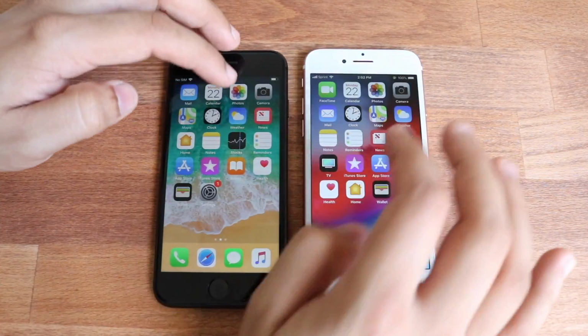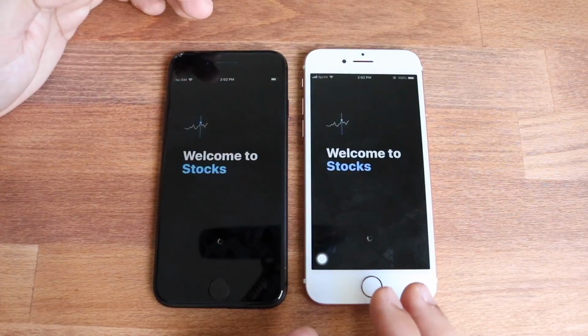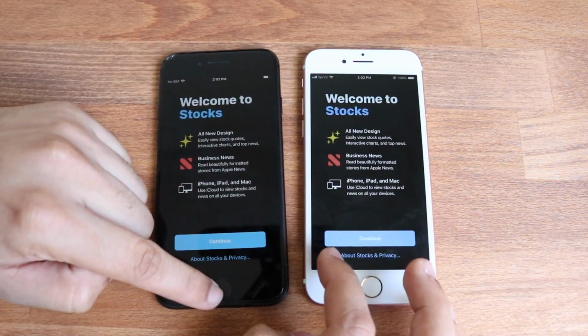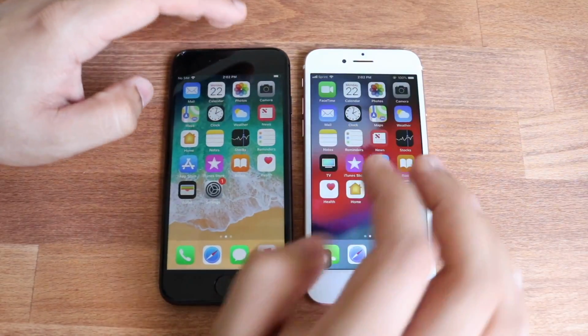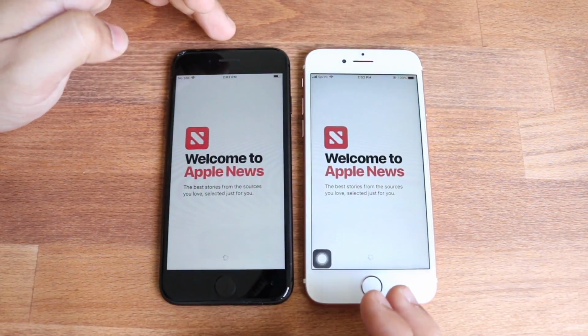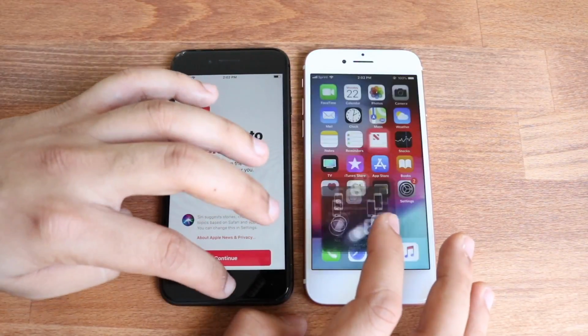But what I'll tell you is, the performance of the iPhone 7 is still very, very good. The performance of the iPhone 8 is still very, very good as well. It's not the best performing phone ever. I don't even think when these phones were released they were the fastest, because they both had Plus counterparts that were technically faster on paper and had better specifications than the regular variants. So between the 7 and the 8, they both almost feel the same.